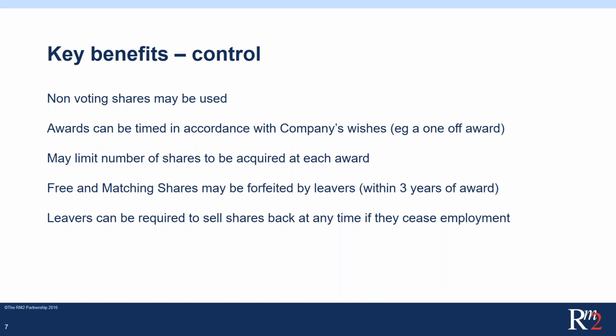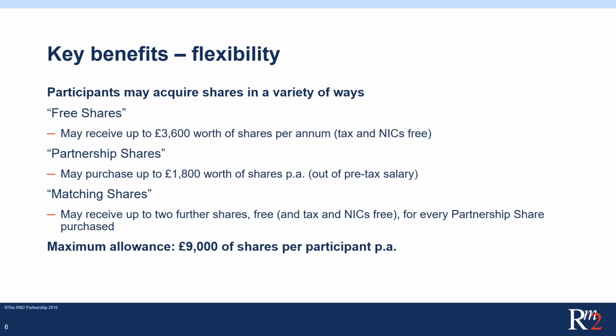Sorry. So you can see that there are some significant flexibility benefits around this part, and you can choose which ones you want to do. You could just do free shares, or you could just do partnership shares, or you could do partnership shares and a match, or you could do the whole lot. And if you do the whole lot, that gives you a maximum allowance each year for each participant of £9,000 worth of shares, which they can acquire in a very tax efficient way under the share incentive plan.